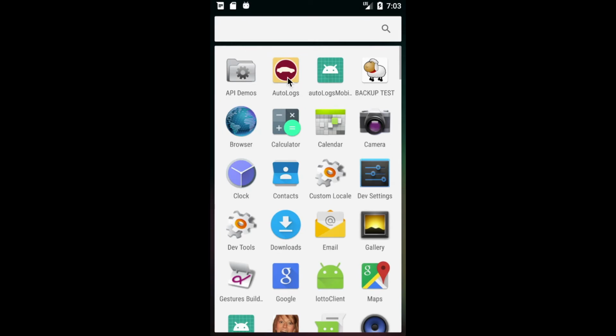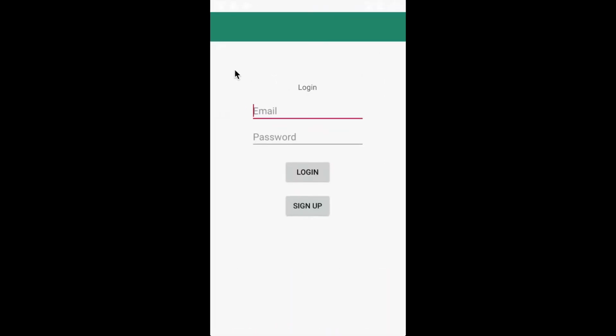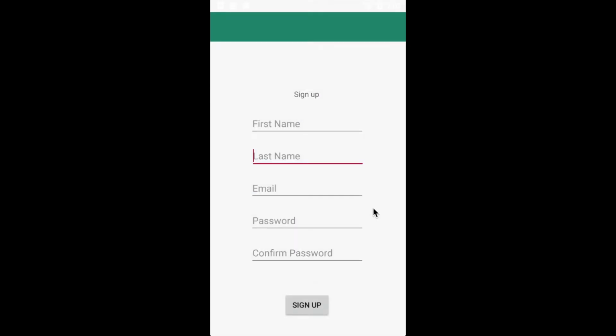The first thing you'll see as we open up the application here is the login screen. Because we want your information to be specific to you and private, we ask you to log in with your email and password. Of course, if you don't have a login yet, you can go ahead and sign up by clicking on the sign up button down below.